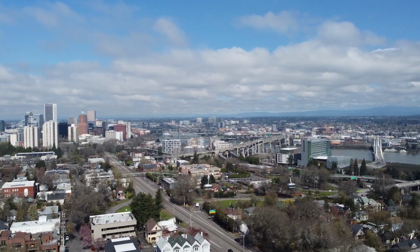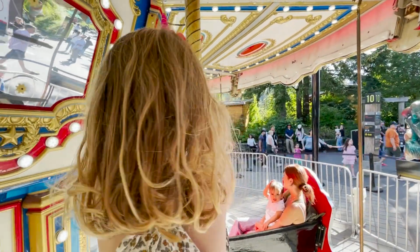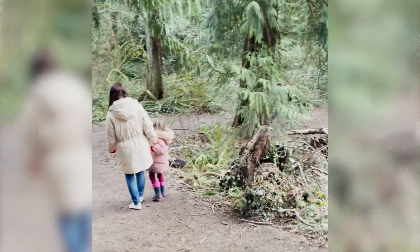Plus, if you have kids, you can go to OMSI. It's one of the great science museums that we have here in Portland, just east of downtown. And you got the zoo. You're even closer to things like the Japanese Gardens and a ton of other parks for kids to explore just west of downtown. And you're only like 10 minutes drive from the zoo.